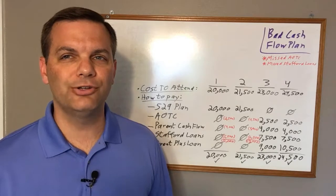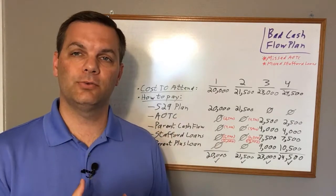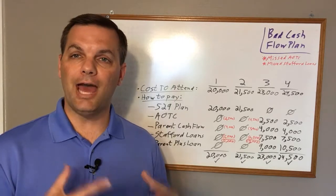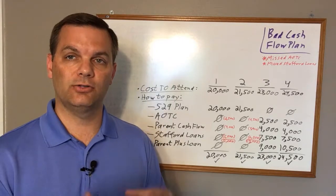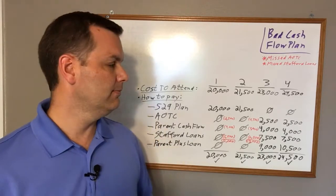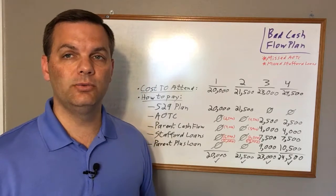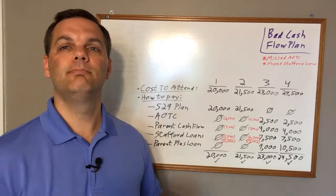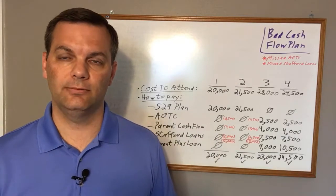I mean, that's no small chunk of change, but it's not out of this world expensive, especially when we look at capping the amount of student loans to be the first year's worth of income that you're going to generate working. So if we're looking at $34,500 of loans, not terrible, but we could have done a little bit better. So what should we do differently?